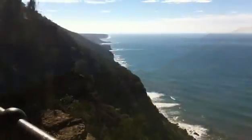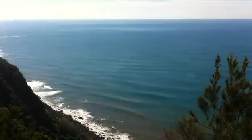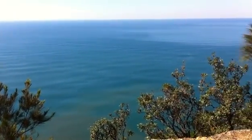Then, just as I get into the run, there's a pretty awesome lookout only a couple of hundred metres from the start. So, yeah, I was only running for a few metres and then straight into the views. But pretty soon, the real run started.